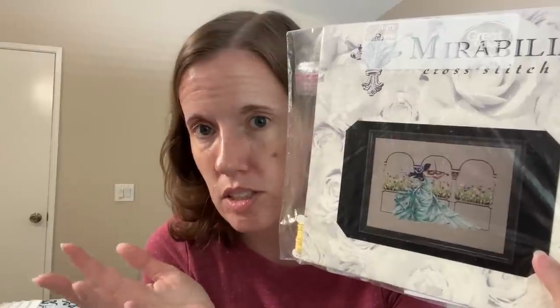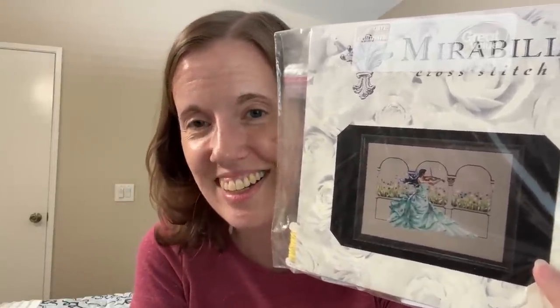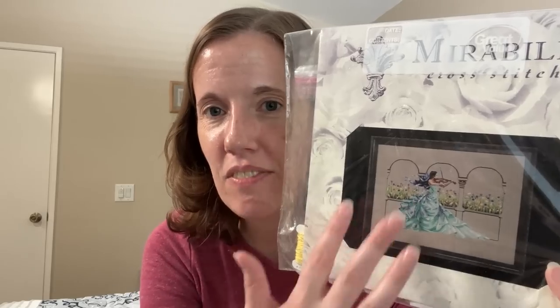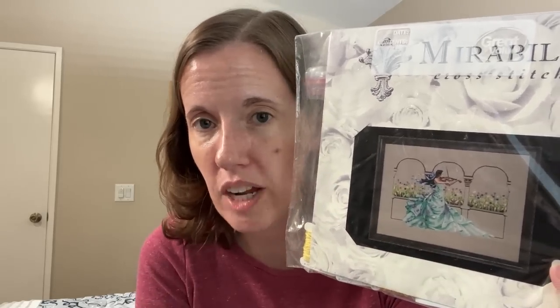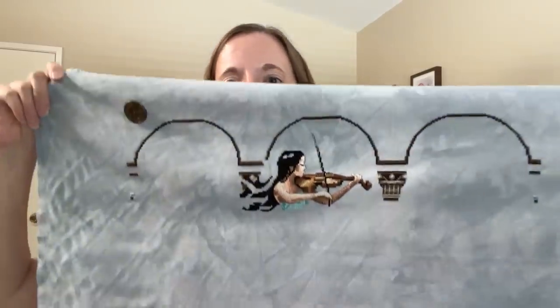I don't think they need to be a specific fancy silk, because if they were in the dress and they needed to blend a certain way, I probably would have invested in the silks. But since they're just flowers, I'm like, I don't need that. So this one I do believe I worked on since my WIP parade, so that's fun.